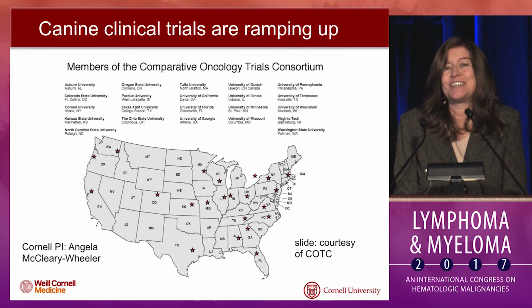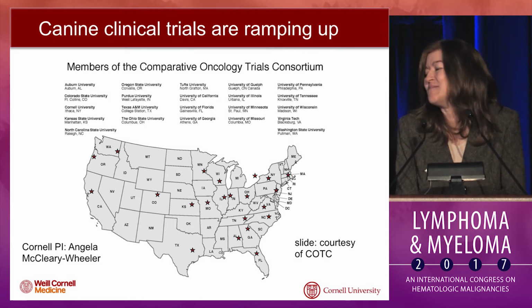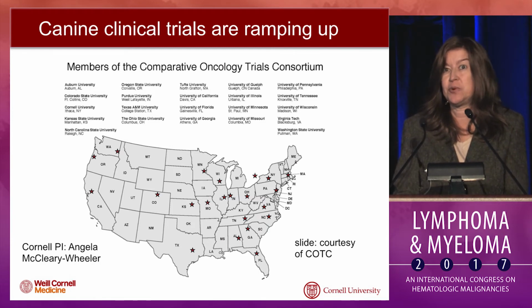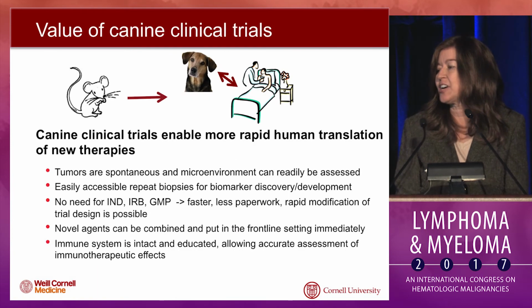We have a cooperative trials network for dogs, just like we do for people. It's not called the Alliance, it's called the COTC. It involves almost all the veterinary schools in the country, and so we can do rather large clinical trials fairly quickly in this network. And the PI here at Cornell is Angela McCleary-Wheeler up at the vet school. She's a veterinary oncologist.